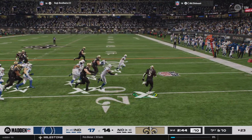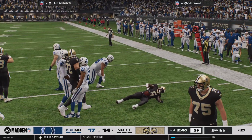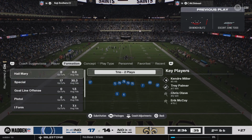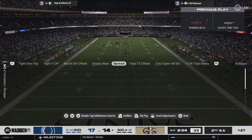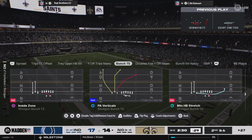Here's Miller. And he's brought down after a tremendous effort just to get a couple of yards. He was tackled. Give him 4 that time, so 6 to go on 2nd down. On the pickup. I don't mind that call on the early downs. Give that defense something to think about.